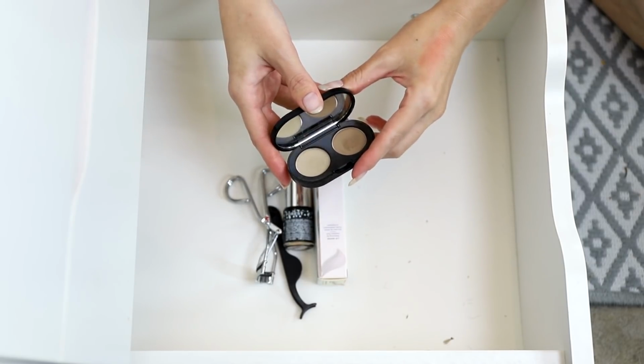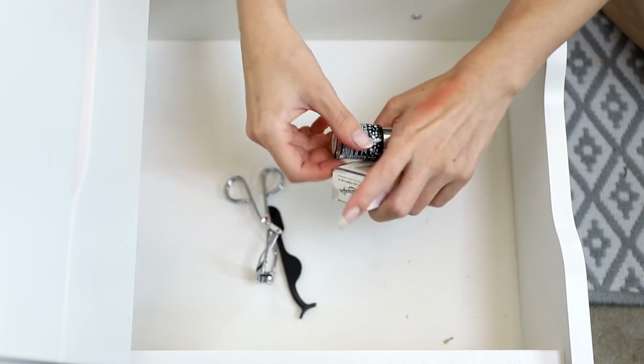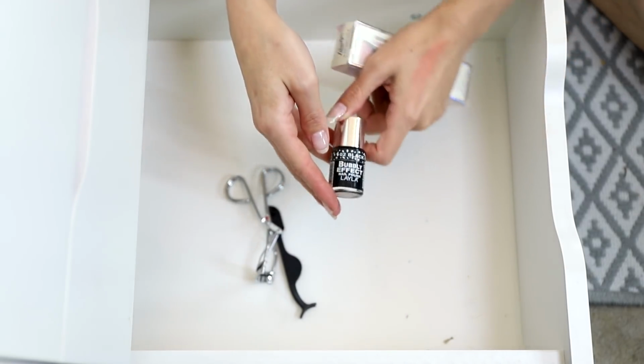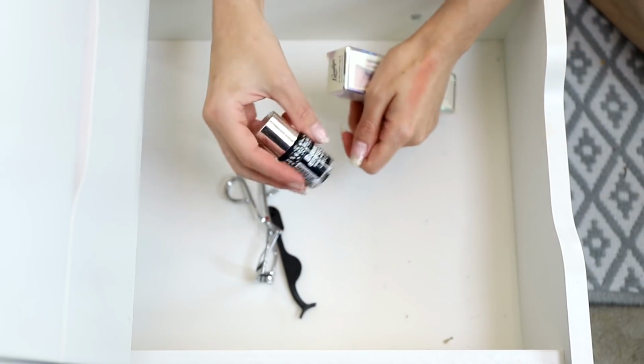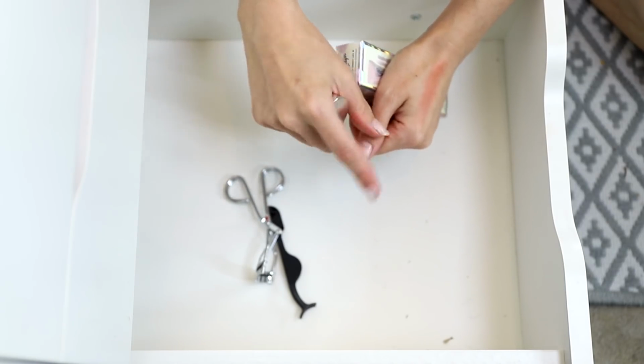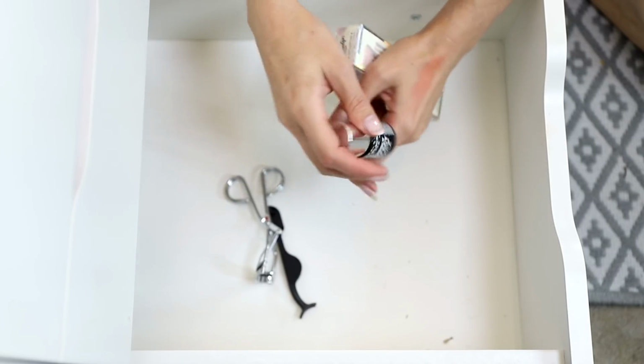But mostly I'm not into it. Okay, what have I got? This is the Layla Bubbly Effect nail polish. So this is one of those nail polishes you put on a really, really thin coat and it creates bubbles, like it separates and looks like bubbles.